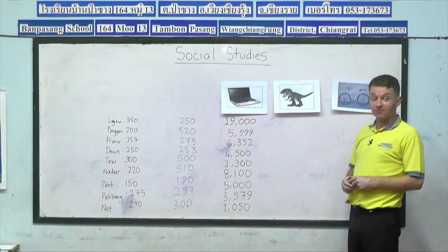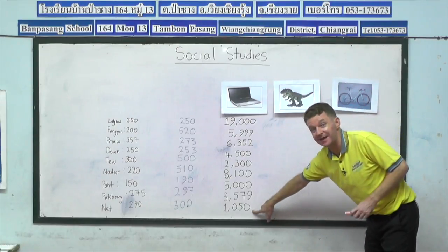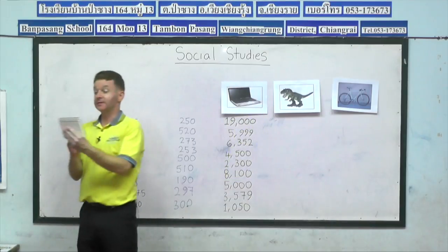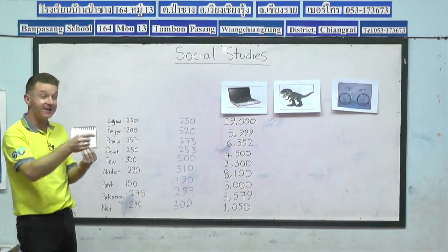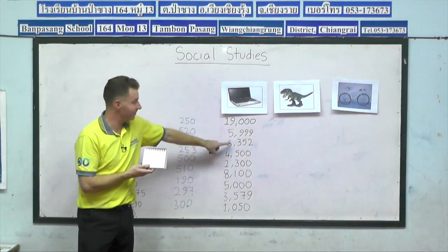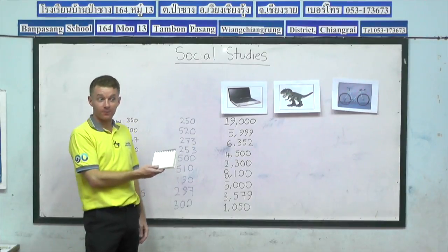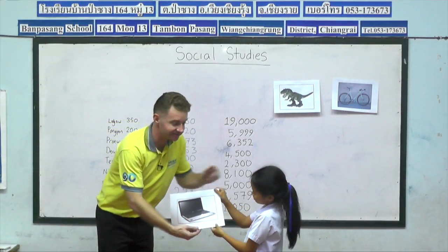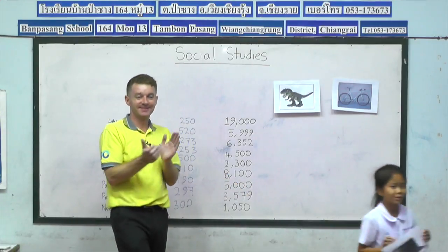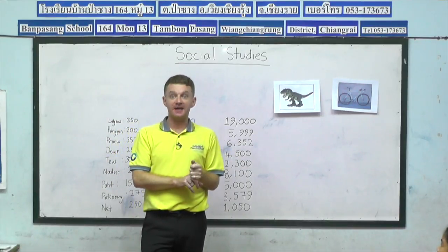Okay, so we've got a big range of bids, from 19,000 from Lak Gao to 1,000 from Net. The actual price today for the laptop is 6,500. So who's closest? Prel again. Prel has bid 6,352, only 148 baht away from the true price. So Prel, come and collect your laptop. Big round of applause for Prel, please, guys. Well done, Prel. So far, Prel has the shoes and the laptop. Lak Gao has the teddy bear.